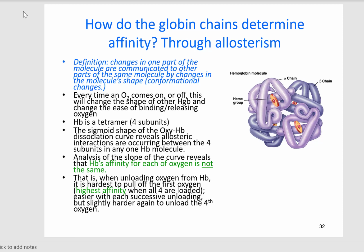Now, here's something pretty cool. This affinity can change. This affinity can change within a globin polypeptide interacting with its heme group, and it can also change in between the globin chains. When we see this kind of interaction, it's called allosterism. Allosteric interactions basically mean changes in one part of the molecule are communicated to other parts of the same molecule by changes in the molecule shape. Changes in shape means conformational changes.